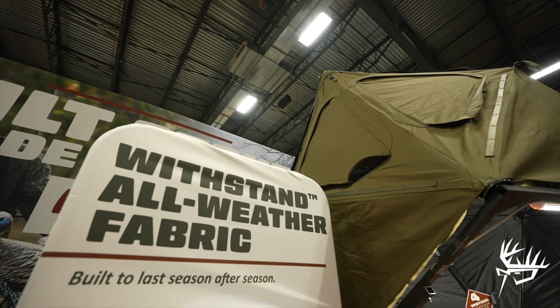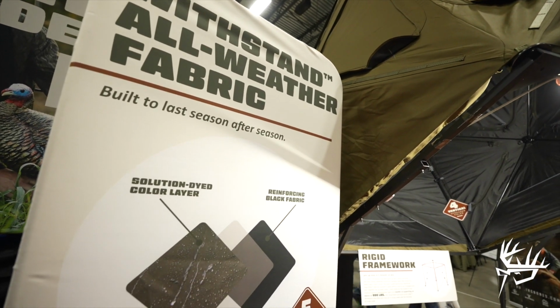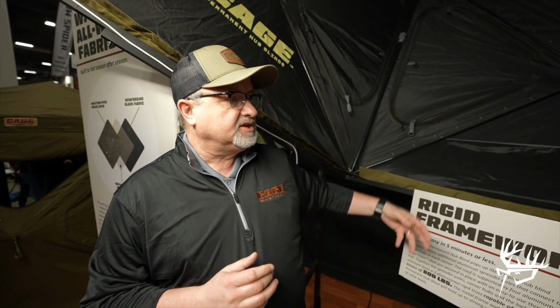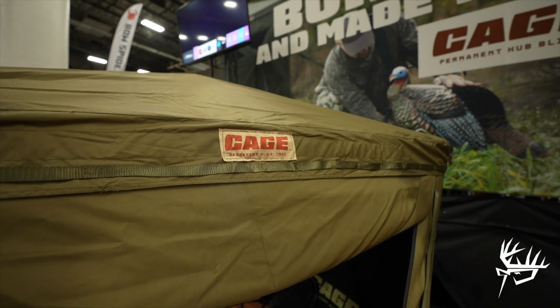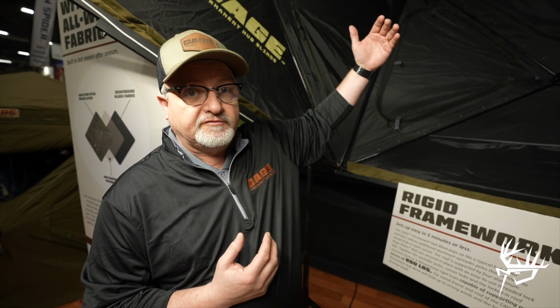The material that it's made of is similar to what's used in the boat industry for boat tarps. It's a solution dyed material on the outside, so it's not gonna fade, peel, or crack. It's got your black interior, and then sandwiched in between those two is a waterproof membrane. The cage blind is warranted for 5 years. You can set it up, leave it out all year long, and you're not gonna have any damage. The structure is very firm. You can do pull-ups on the roof. Like I said, it's capable of holding over 800 pounds, and it's meant to leave out all year long.